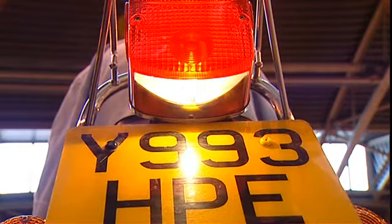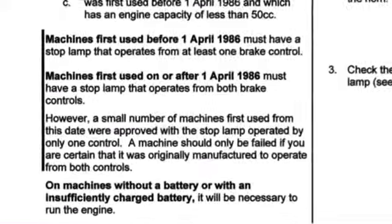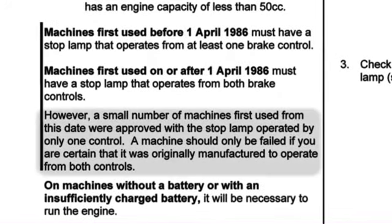But there's a clause about this in the inspection manual, which reads, however, a small number of machines first used from this date were approved with a stop lamp operated by one control. A machine should only be failed if you are certain that it was originally manufactured to operate from both controls.